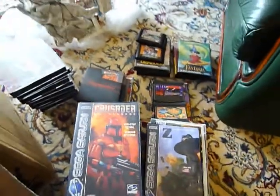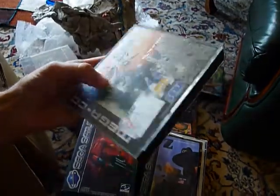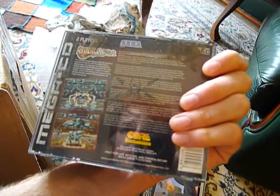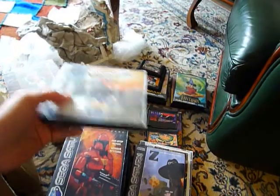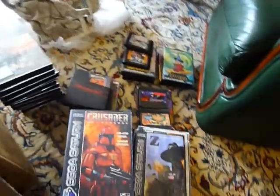Then we have another Mega CD game here, Soulstar. Actually not in the best condition, has a lot of sticker residue here. This is from Core, so that's the people who made Tomb Raider.